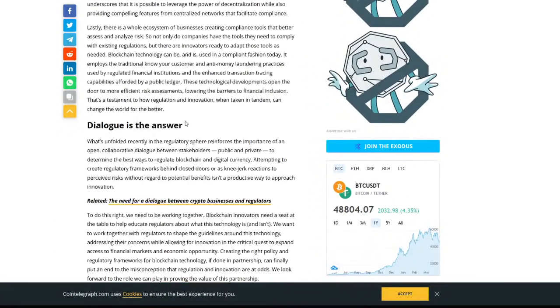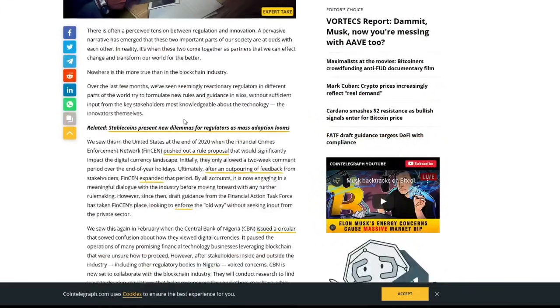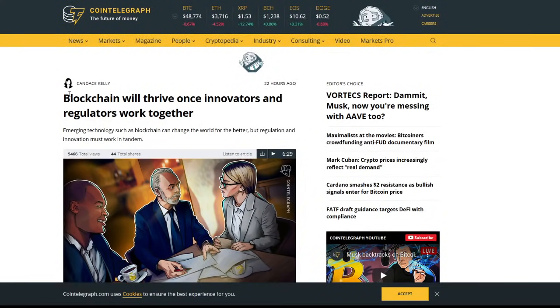Obviously, regulators and regulations are coming to crypto. We see it every day, talk about it, and I think it's definitely coming. We'll see what happens with it. I do think this bull run is going to be a little bit different because of regulations coming as well, but it'll be interesting to really see what takes place.